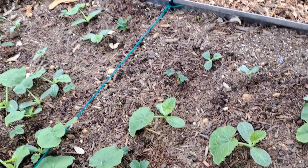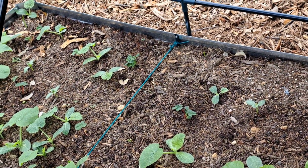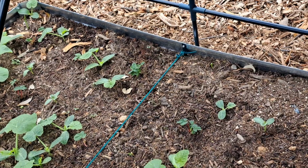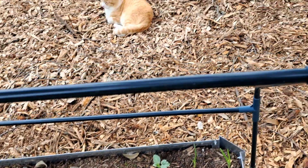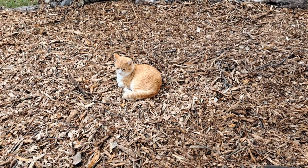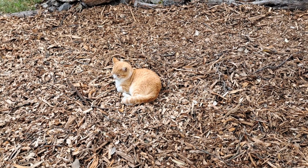But we need to get more rain. I mean, there's not even enough rain that we got overnight and today to even wet the ground, really. Look at that. He's a garden kitty. Yeah, he's a garden kitty.